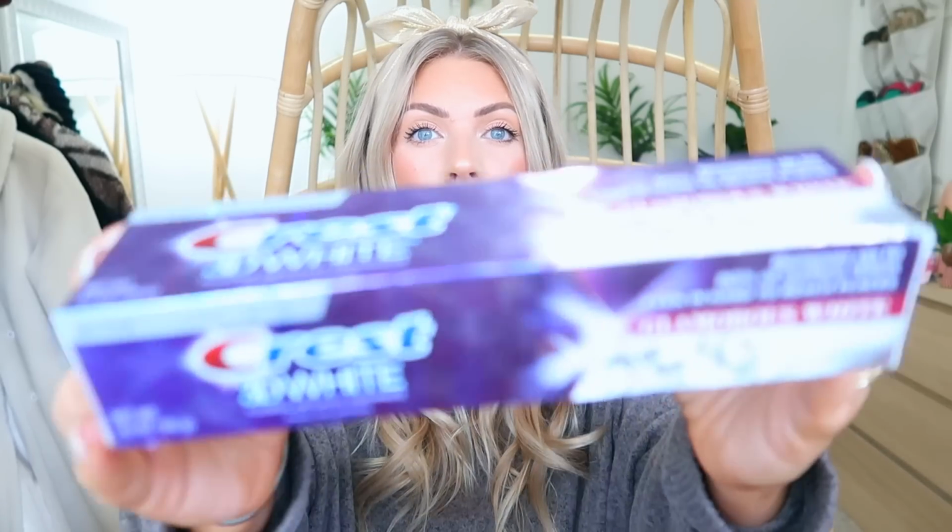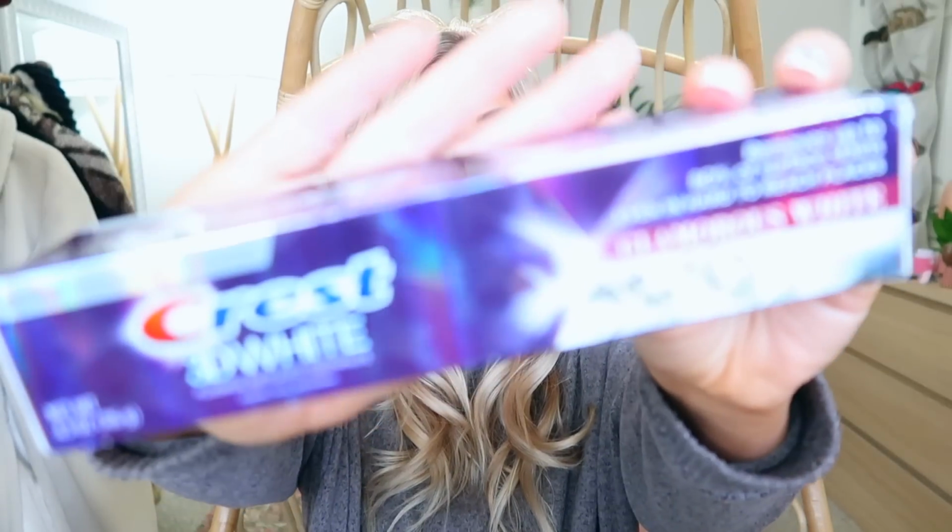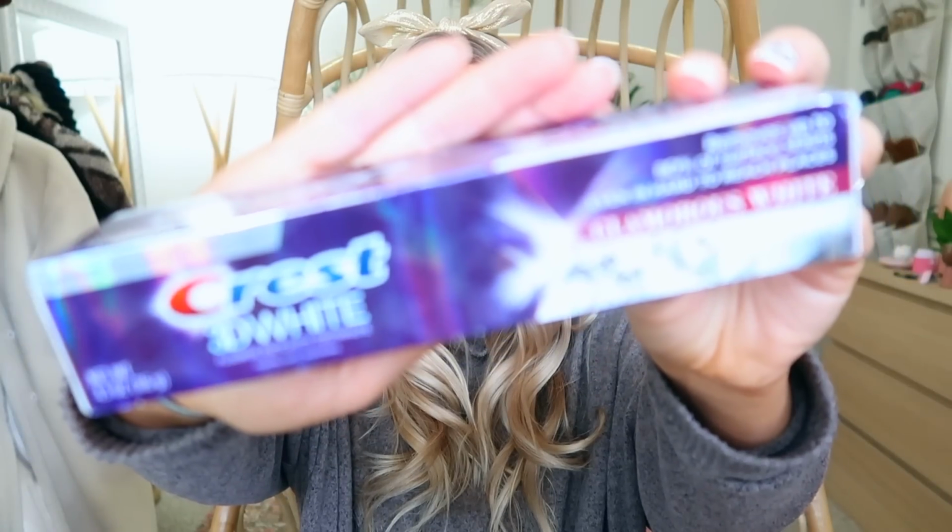Ariana Grande smells good. And then this, probably the most asked question as far as my beauty routine goes for 2020 was, what do you use to whiten your teeth? And this is the answer. It's seriously the best toothpaste ever. It is the Crest Glamorous White.